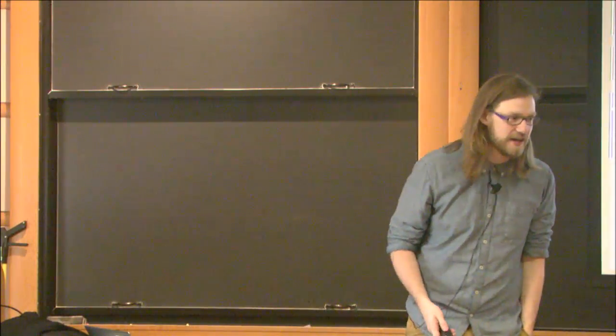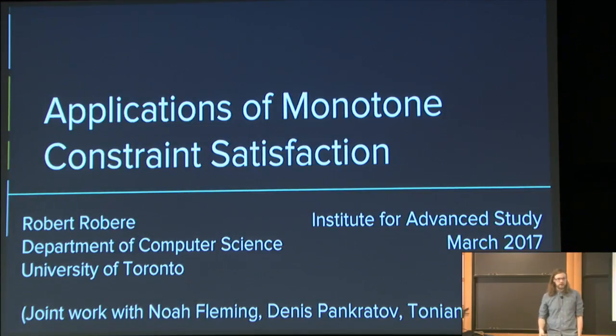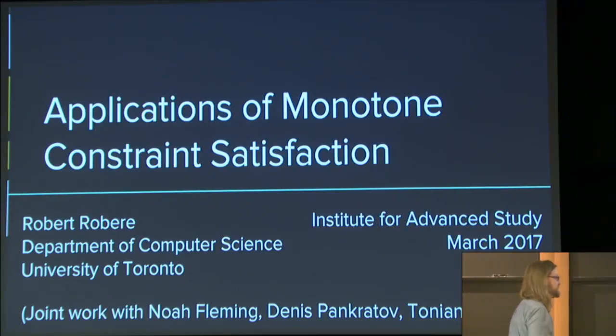Today I'm going to talk about applications of monotone constraint satisfaction. The title of the talk is extremely general. I'm mostly going to be talking about one example today, although there's been tons of work in this area, so it's an exciting place to be.